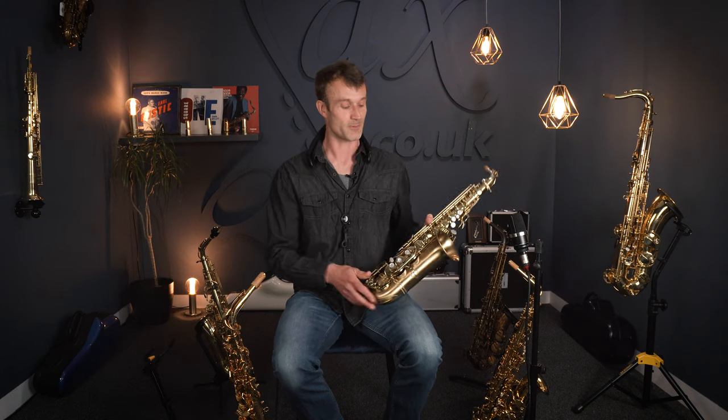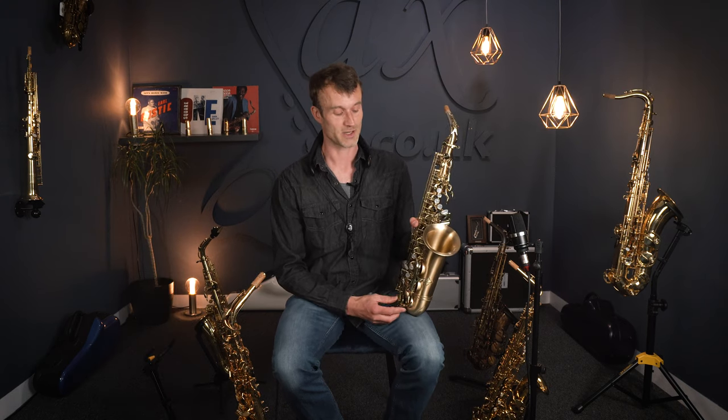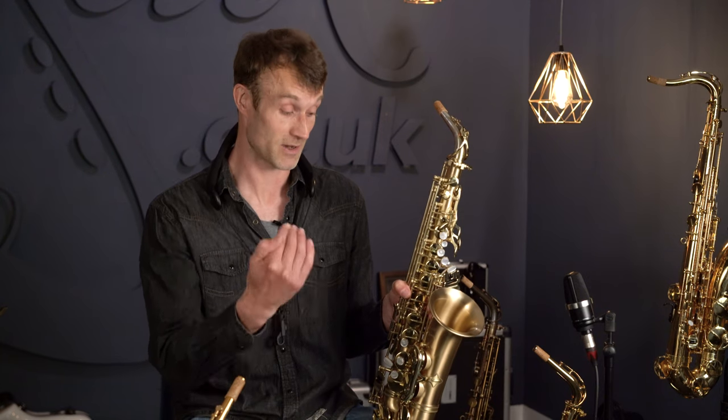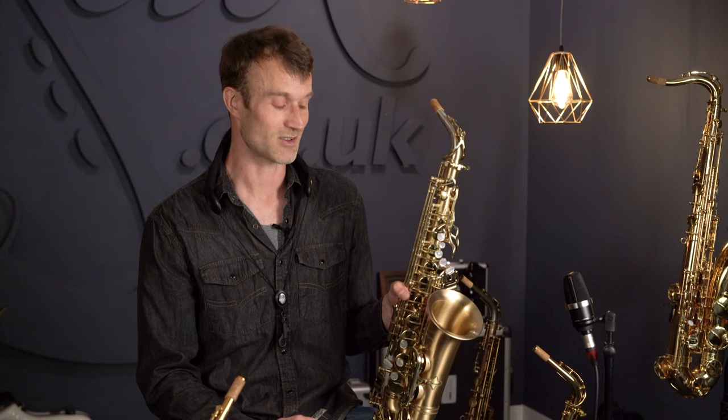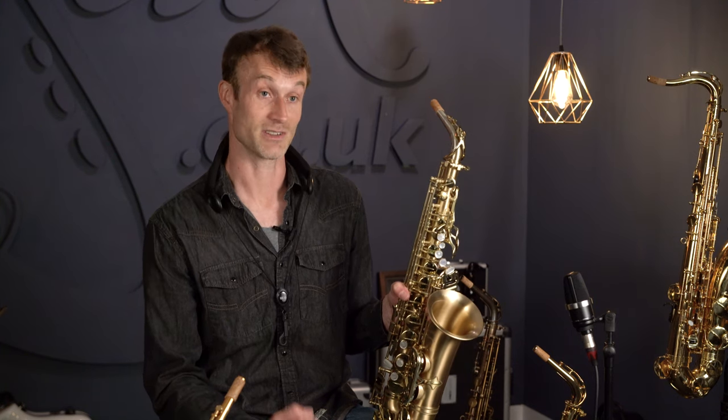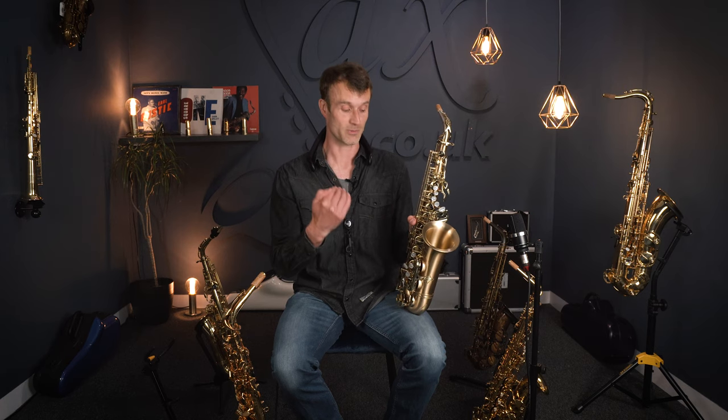And then further around the arc, I have the P. Mauriat, the Libravo. And this one's interesting because it borrows from the character of the flagship models above it, in that it's got that interest in the sound, that texture in the sound. There's a lot of body there, but there's more brightness, I think, in this Libravo model than you get in those flagship models beyond it, which have other elements in the tone.